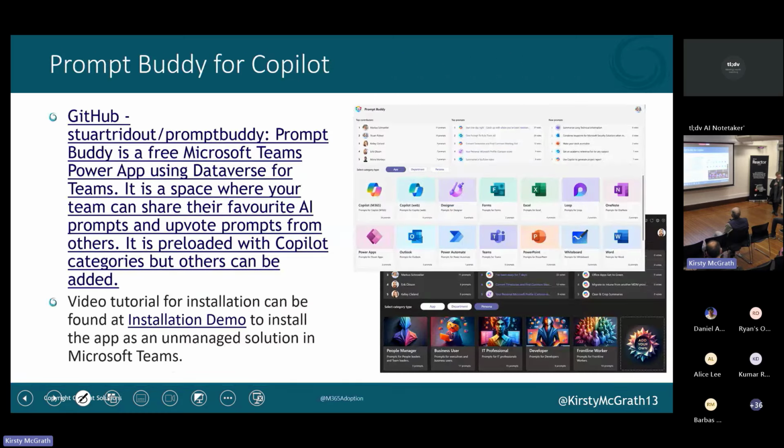I do like Promptbuddy. It's a GitHub project, free for you. You can plug it into your environment. Stuart Ridout has put this together along with Eric, where it's a bit of gamification. You can do the suggestions, top prompts. People can vote on it.